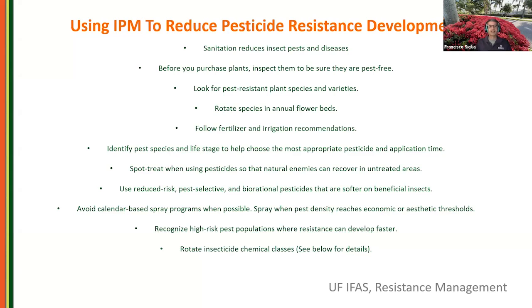Rotation of species in annual flower beds is another one. That way you create a different environment, a different microclimate every time, and you offset the continuous development of these pests in that area. Follow fertilizer and irrigation recommendations. There are times of the year where fertilizer with a high level of nitrogen could actually encourage the development of fungus. This would be the case of fertilizing in the early fall or early spring when temperatures are still cool, around 65 degrees, somewhere in that vicinity. You can encourage the development of Rhizoctonia solani, or brown patch, in turf. So understanding the impact of fertilizer on disease is very important. There are many other cases where it can impact other diseases as well.